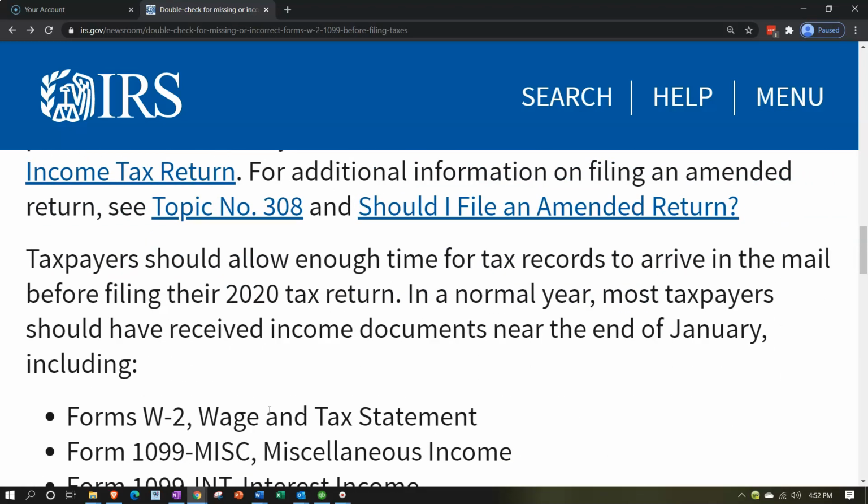Taxpayers should allow enough time for tax records to arrive in the mail before filing their 2020 return. So many people, if you're getting a refund or something like that, you'd be trying to jump on this really early to file your tax return. But just remember that it'll save time if you have all the tax documentation first and then file the return.